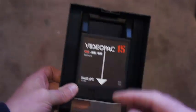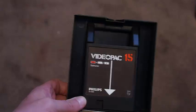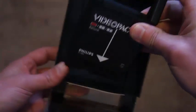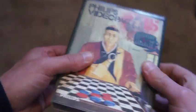Now that one does actually have Samurai. It tells you the name of the game. So they're pretty big cartridges actually. It's got the wee handle for obviously lifting the thing out. And this one appears to have instructions. We're not going to bother going into that. Put him over there. Next game.